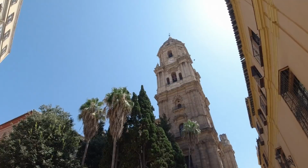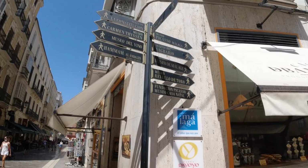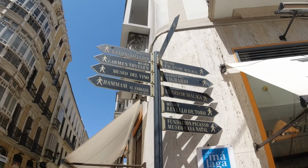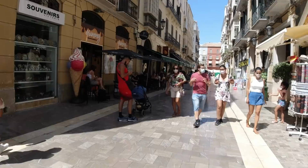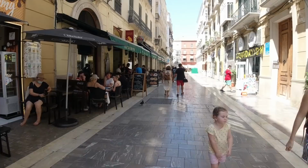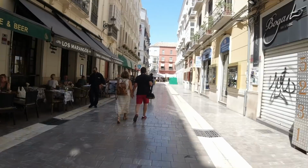And so here are a few of the things to see. Plaza de la Constitución, Museo Carmen Thyssen, lots of museums, Hammam, Picasso Museum. The reference to the Hammam is because Spain was occupied by the Moors, Muslims from North Africa, for centuries. The two main forts are Moorish forts. I haven't visited them yet, but we'll plan to in the course of this video.